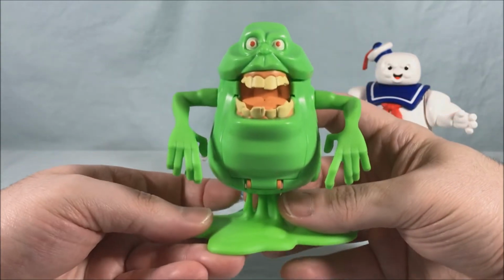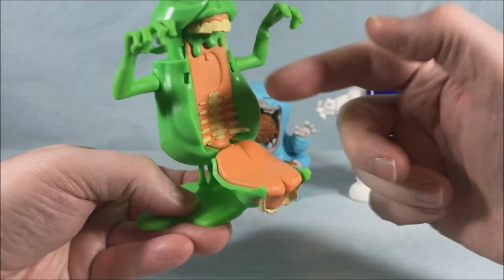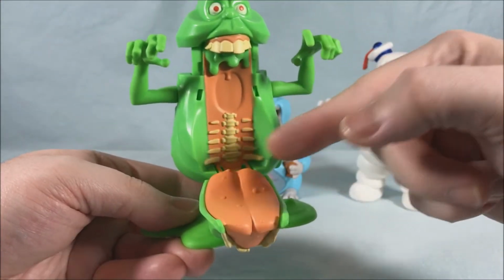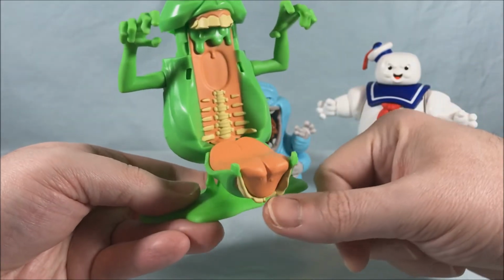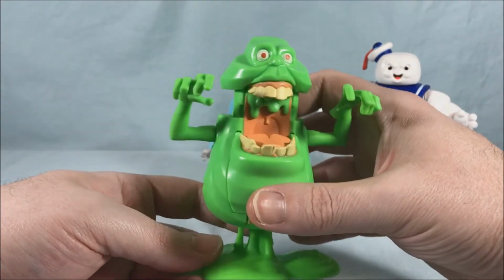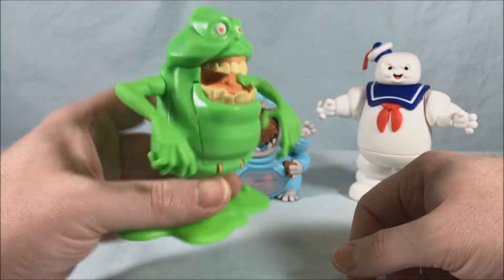So if we just push that, the hands raise up, the head raises up, and then his whole front section drops down. You can see his spine and I guess his ribs here, and then a really gigantic tongue just hanging out. So kind of goofy, kind of weird, but if you push this down, that'll click into place and it resets.